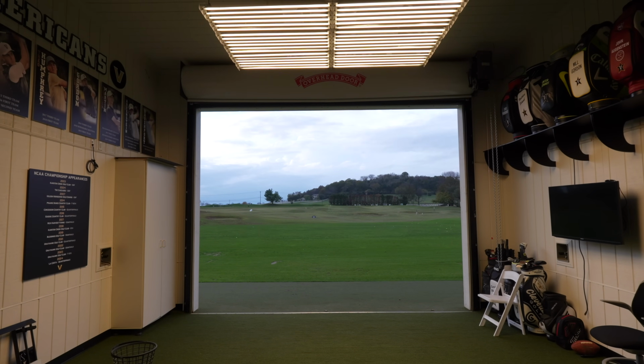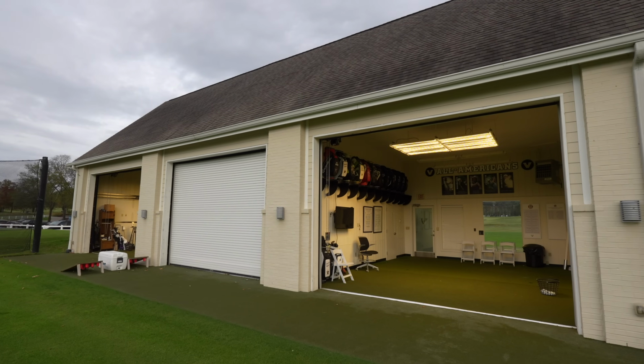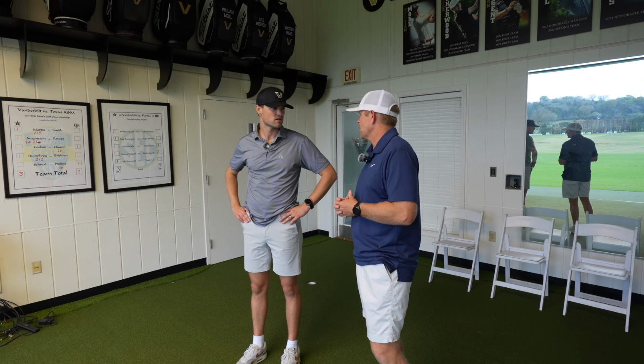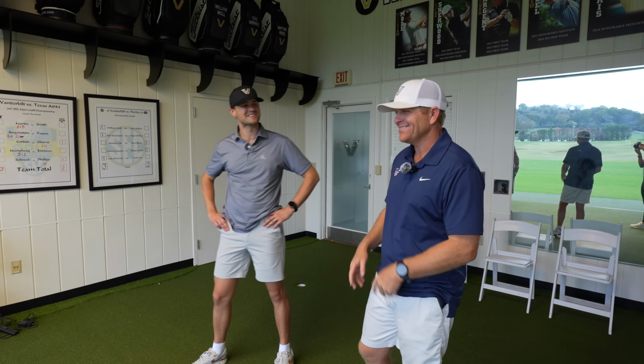How often do you think you guys use that? I think there are some that use it more than others, like some that will want to come in and do some mirror work, dependent upon the player. 100%. A little something for everybody.